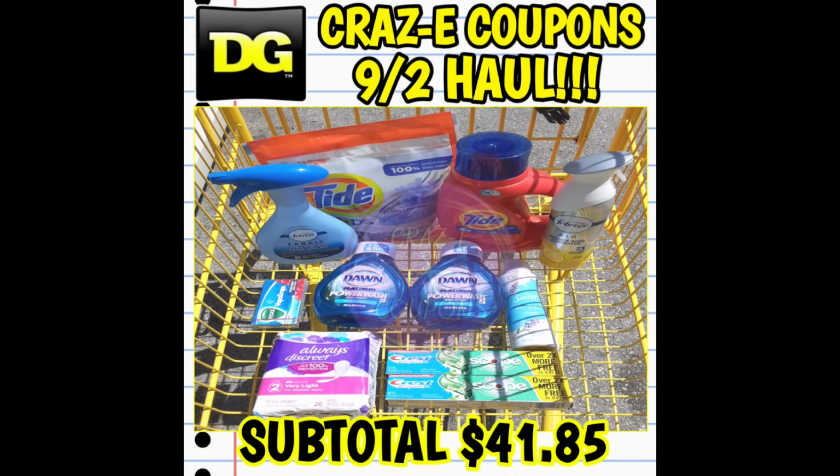Here is another transaction that I put together with the Tide Pods Liquid, the Febreze sprays, the Dawn Power Wash, Always liners, Vicks cough drops, Crest toothpaste, and the Secret dry spray, the lavender scent. It is a part of the clearance event, so those are $3.15 right now, and we have a $3 off $1 digital coupon. That put my subtotal at $41.85.